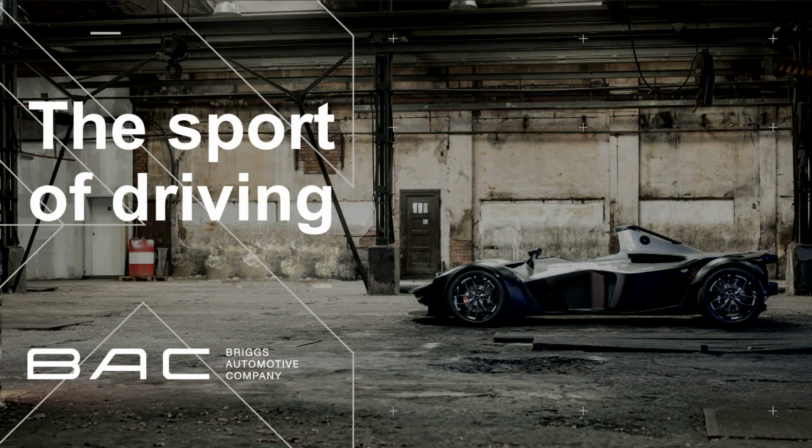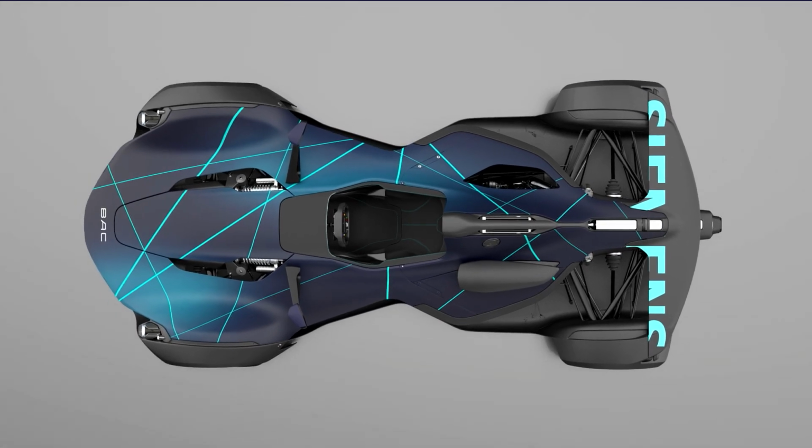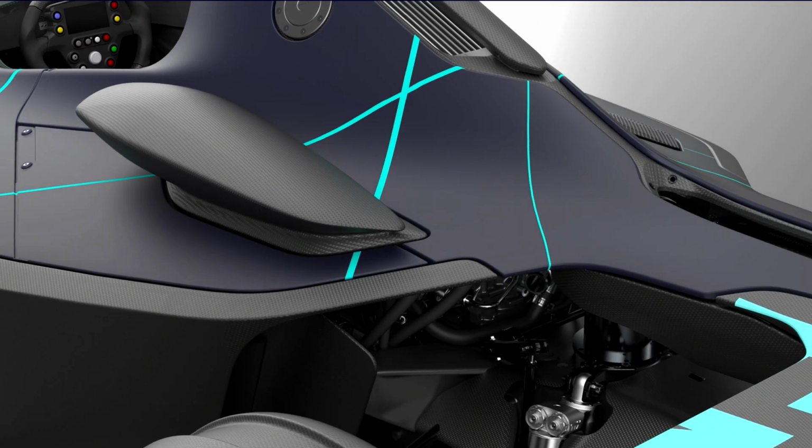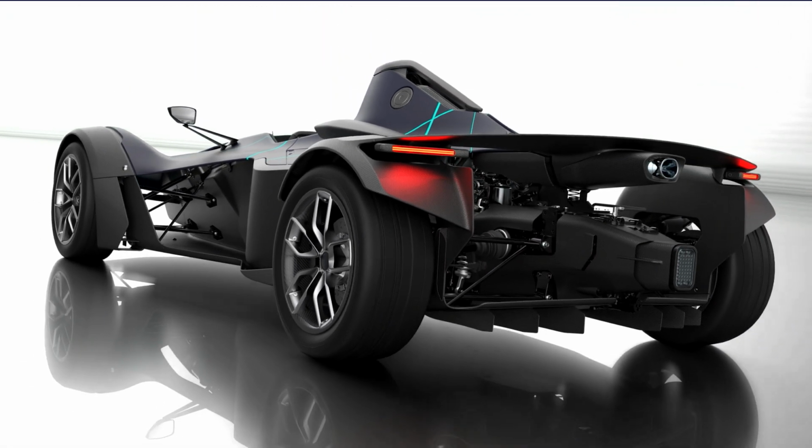So I'd like to switch gears and talk about one of our customers, BAC, Briggs Automotive. BAC is an automotive company based in the UK. They create this incredible single-seater car called the Mono. And yes, it is road legal and it is reassuringly expensive.